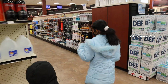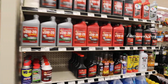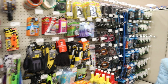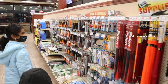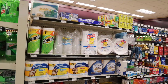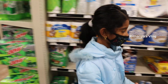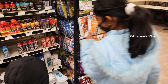This is the side for cars. And there's supplies over here for stuff. Some batteries, Gorilla Glue, some earbuds too. Wow. And there's some tissue paper, some Tide and stuff. And there's some things over here, like medicine. And come on, let's go. There's so many things I never knew. There's almost everything in here, like a shop. You can see masks and stuff.